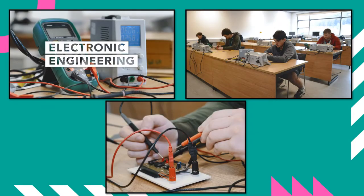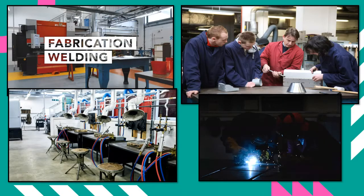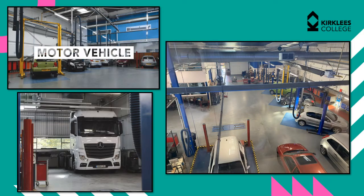You will study electronic engineering by accessing the workshops on the second floor. Our fabrication and welding apprenticeships continue to be popular, with students using the workshops when they are in college to improve their skills. While next door, our motor vehicle workshops provide students with access to four post ramps, tyre fitting machine and balancing equipment, MOT testing facilities that include MOT lanes and rollers.